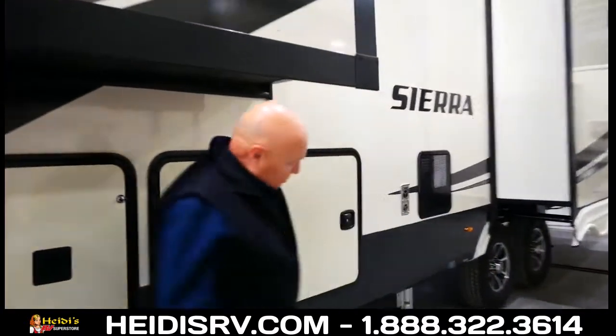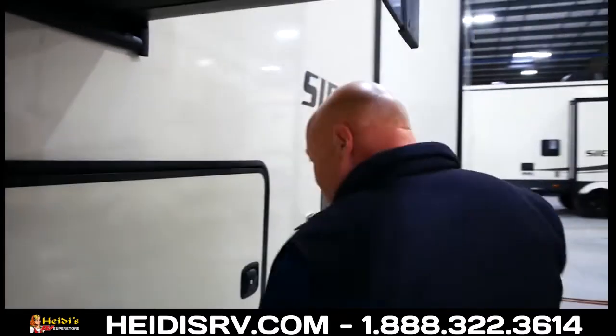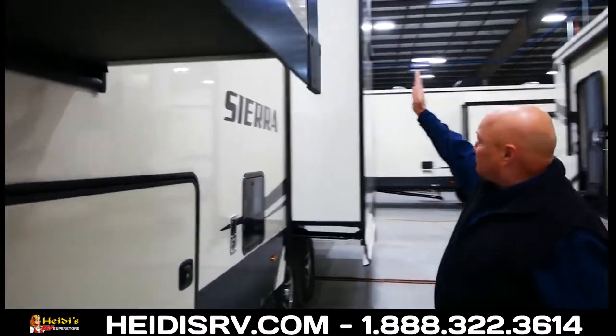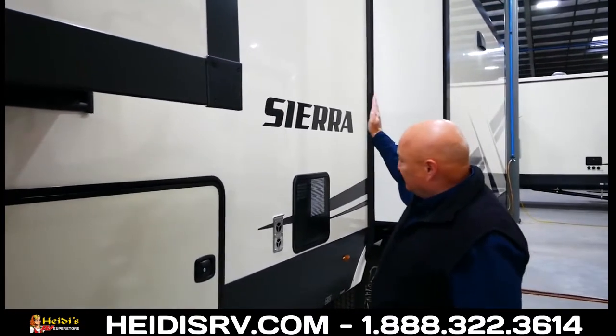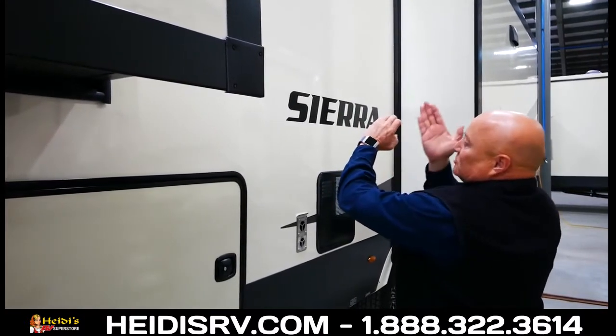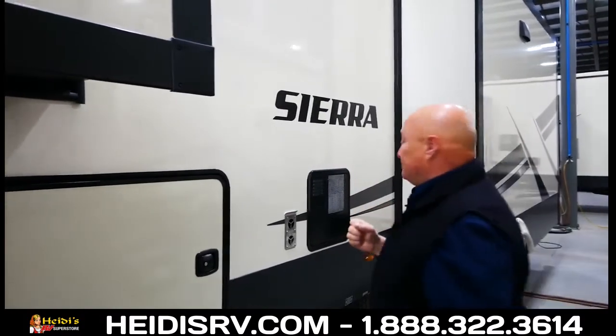Also, while we're talking about slides, on all our main slides on our standard Sierra lines, the outside walls are built on a 5 degree angle. It's either hydraulic or electric, either one. The outside walls are always built on a 5 degree angle, so when it comes in, the top touches, the bottom comes in, and that helps complete the seal. It goes out, the top touches, the bottom comes out, and that helps complete the seal. It is a better system.